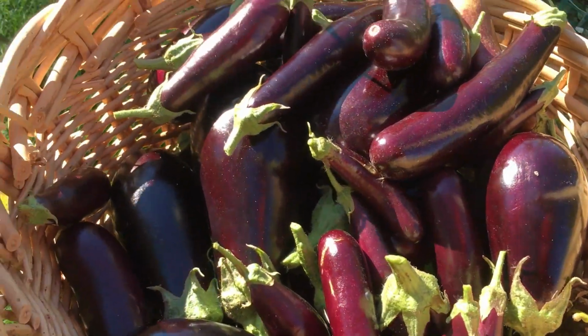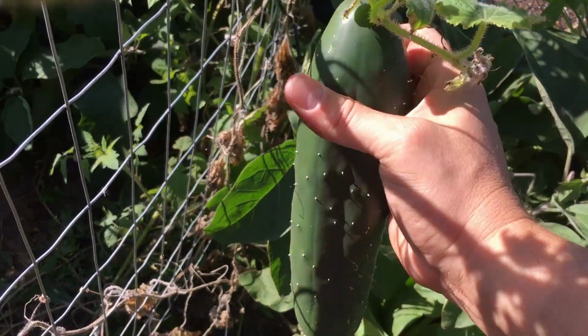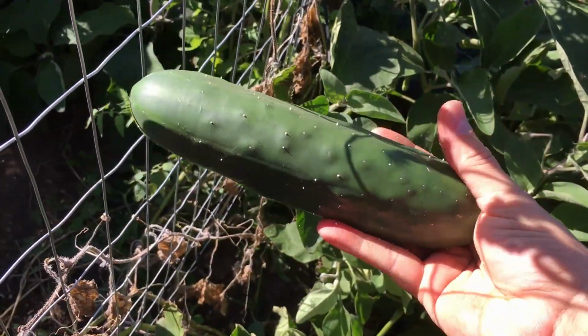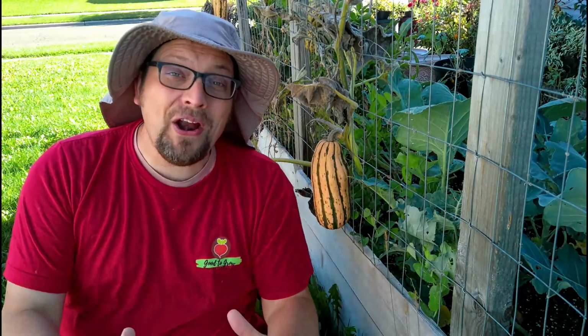Take a look at this, a full basket, and that isn't even all of them. I'm telling you, you are not going to believe how much food is still in our garden. I could be making refrigerator pickles in November from these fresh cucumbers. This is crazy.